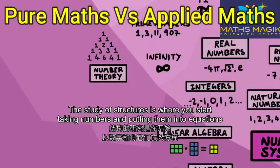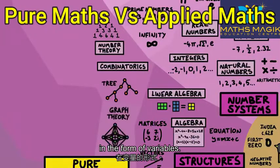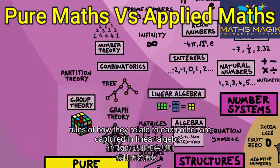The study of structures is where you start taking numbers and putting them into equations in the form of variables. Algebra contains the rules of how you then manipulate these equations. Here you'll also find vectors and matrices, which are multidimensional numbers, and the rules of how they relate to each other are captured in linear algebra.